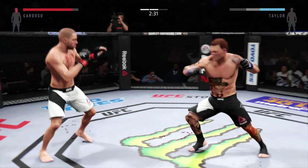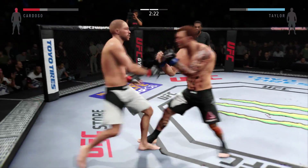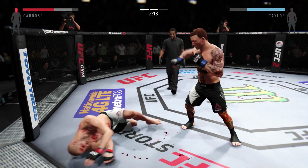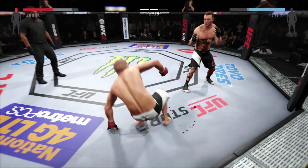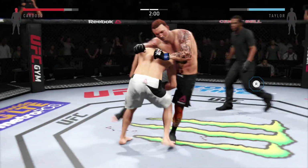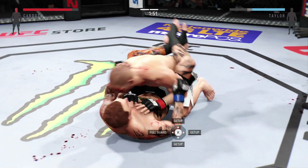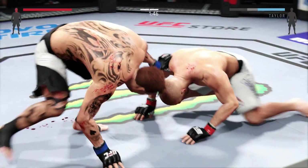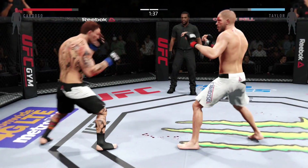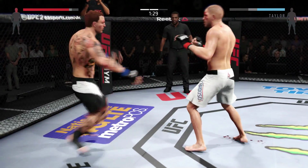Lights Out gets caught by the head kick. Nice jab. Standing and... Oh, he rocked him! Can he finish it? This could be it. Time left in the round, 90 seconds.